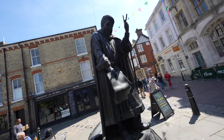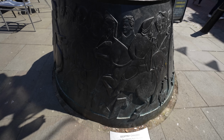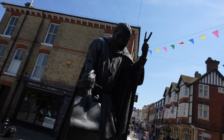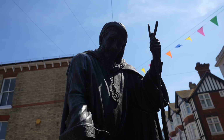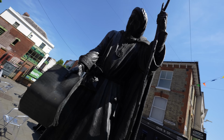As you continue down the street, be sure to stop and see the statue of Geoffrey Chaucer. He was the writer of the Canterbury Tales, which told of pilgrims making their way to the cathedral, and which was one of the most influential writings of its time. The statue depicts the author as a pilgrim holding a scroll with the opening lines of the book. It was unveiled in the city in 2016.